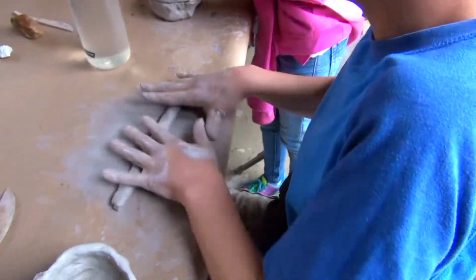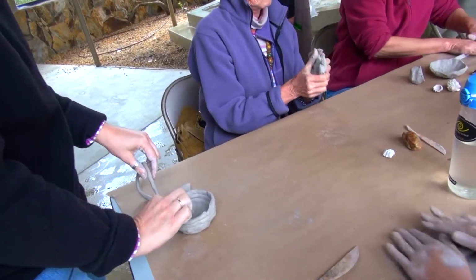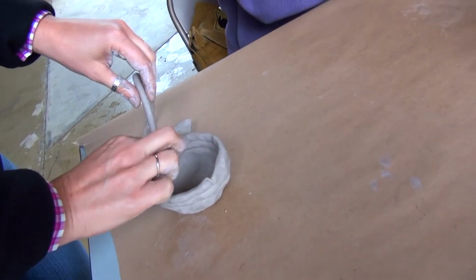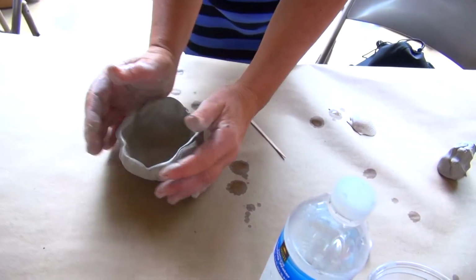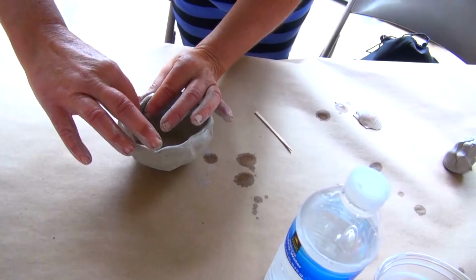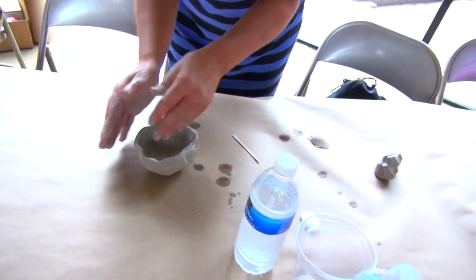All right, and tell us the technique, what's going on here? So we have the coil method, which is rolling out long coils of clay, and then you form that by wrapping it around. And then we have the pinch method, which is pinching out a vessel with your hands like that. Okay, all right, thanks.